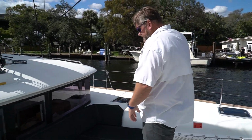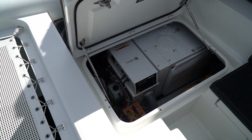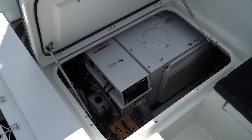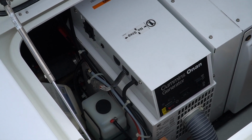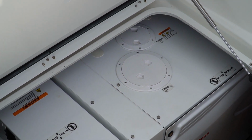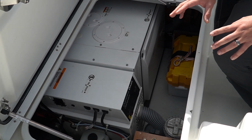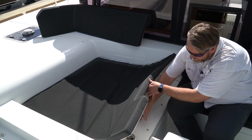Here on the side, Caroline's just, thank you very much, opened up the engine compartment for the generator. I've got enough room I can get in here. It's got a great sound shield on it, so it's not going to be deafening loud when you're running it. I like the fact the generator is forward, not in the aft on top of the engine. We've got all of our electrical conduits and connections smartly laid out. These will close and latch.